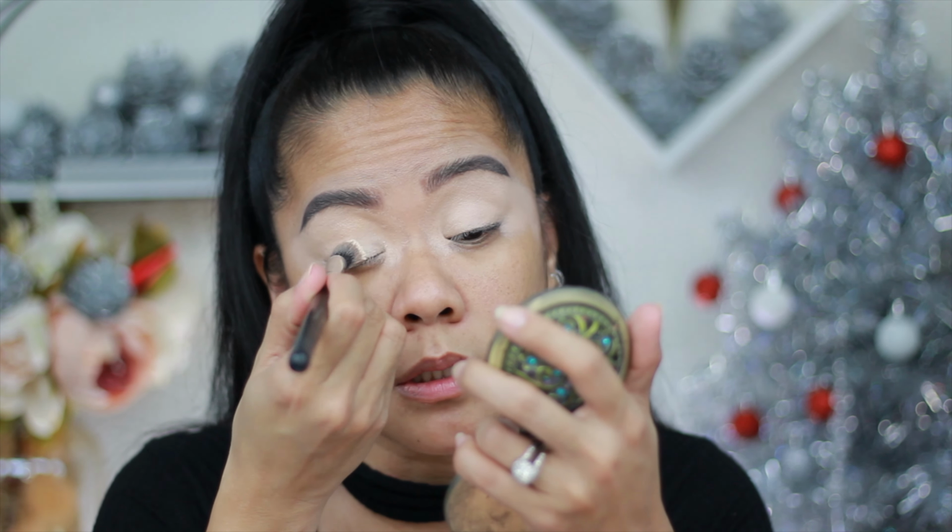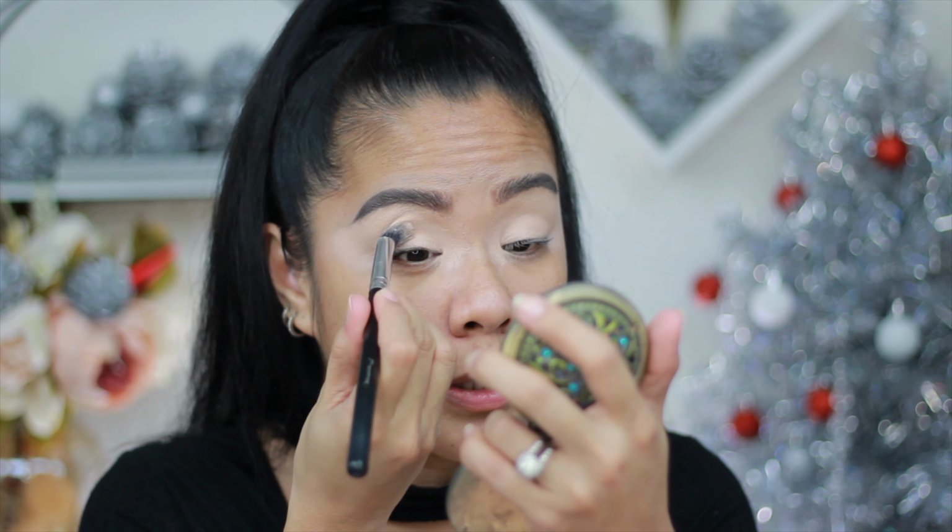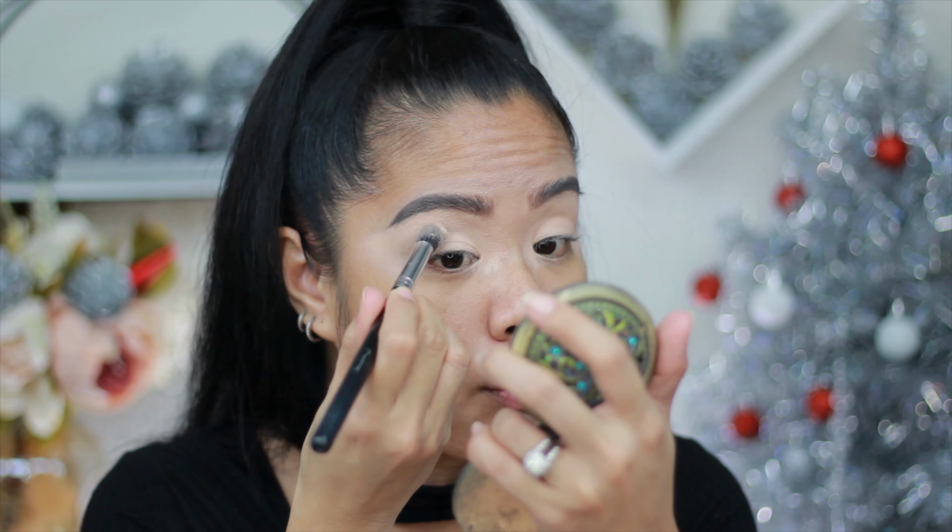And then I take my translucent powder. This is my Airspun powder, and I set it right away. I don't wait, you guys, because I do have a lot of folds and I do have hooded lids, so I have to set it right away. I decided to do red and green. I wish they had a blue on this one, but I guess blue is not naughty enough.